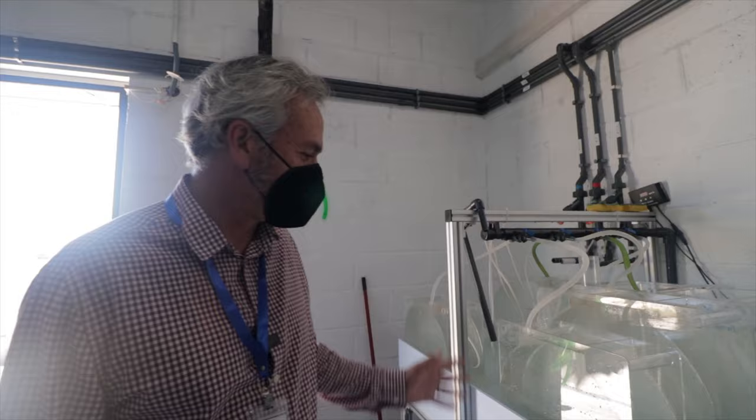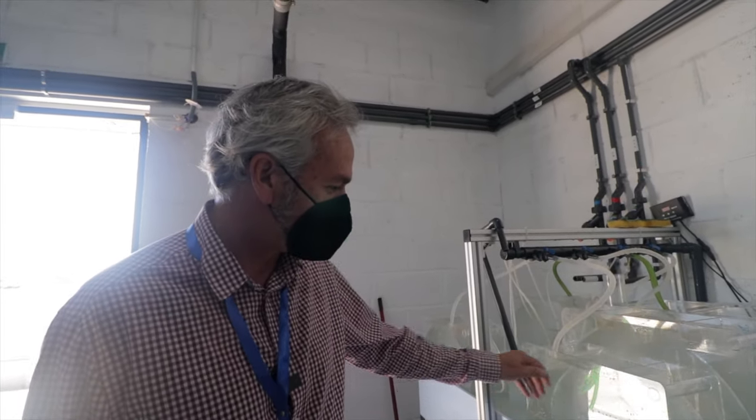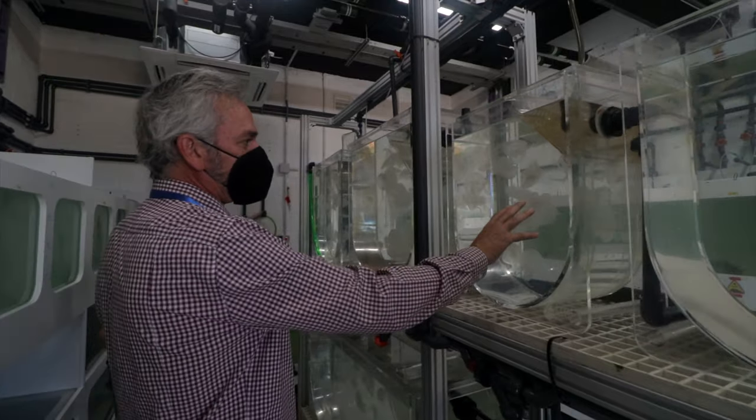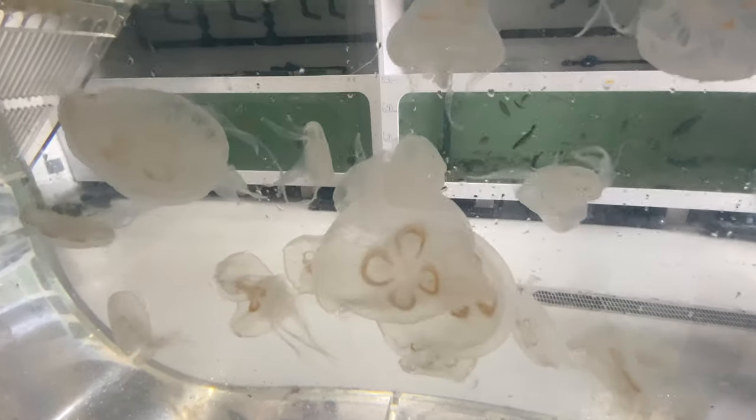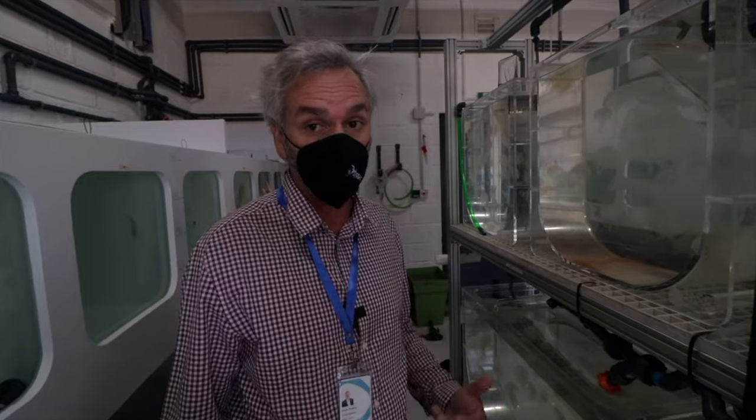So here we are doing a reproduction of jellies. So what you can see in the tanks here are baby jellyfish. From here, it's a process of moving the baby jellyfish into a series of other tanks until they're big enough to be moved into the main display tank. The jellyfish live between 7 to 10 months only.